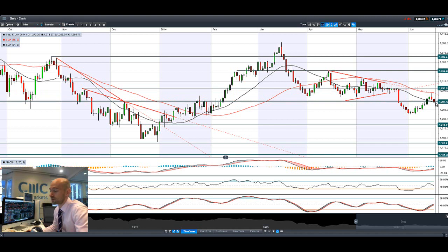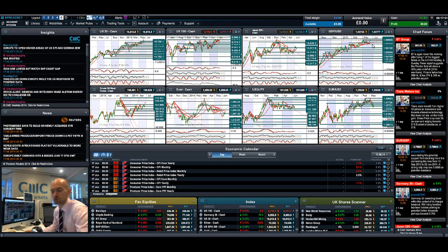If it is the start of something more aggressive, there is obviously a lot more downside, all the way back down to 1240 again, if it doesn't recover. So do bear that in mind. So 1267 is a level to watch on gold.